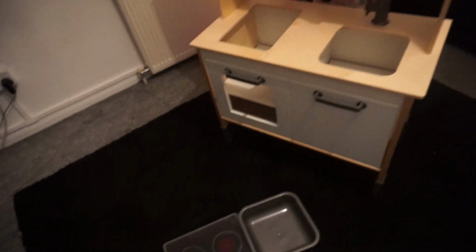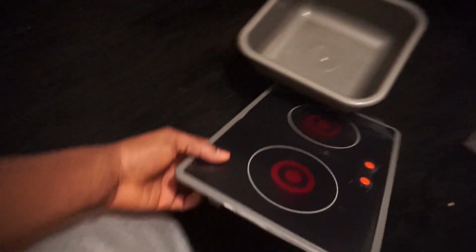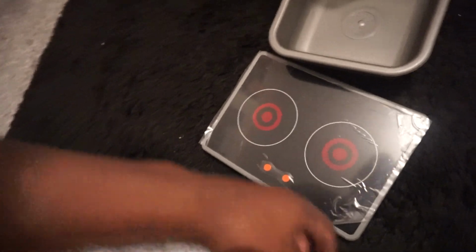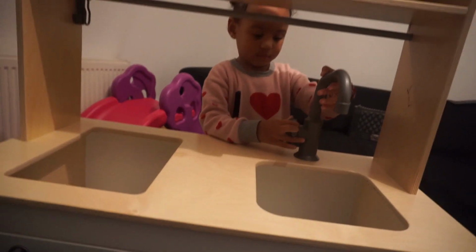Big Osh. Yes? What are you telling me? I don't know. Can I have a chicken burger? As promised, Cali's gonna fit in her own sink, and she's gonna fit in her hob. You need some batteries as well, so we've got some batteries, but I forgot to go and get some actual new batteries. I've got that and mix and match. I'm hoping that it works, but we'll see.